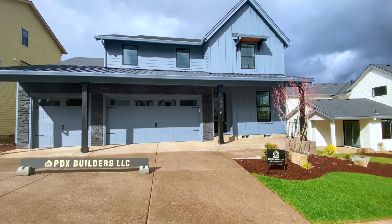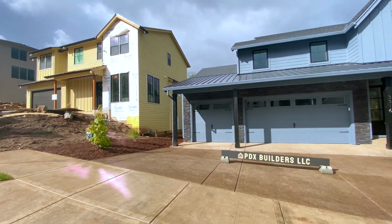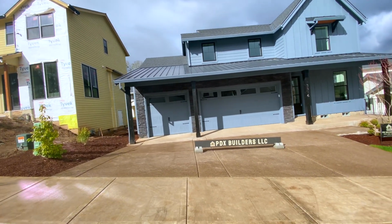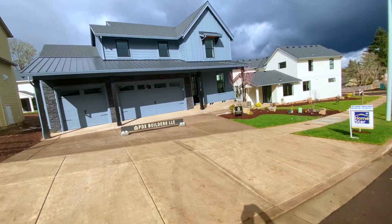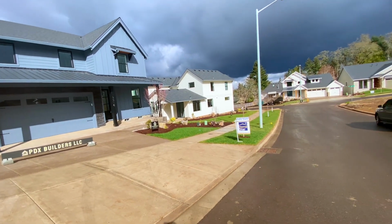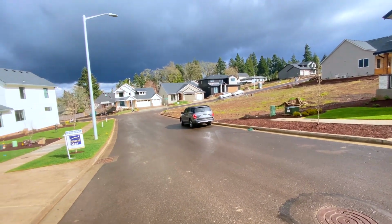All right, we're back outside in the front of the house. I gave you the cliffhanger. What do you think this property is worth? Well, here is the sales price. $739,900. That's pretty much basically the standard right now.